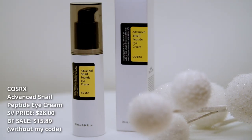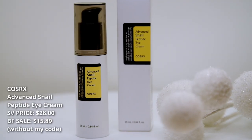So let's actually move on to the next category. Let's move on to my moisturizers, maybe my sleeping packs, my eye creams, all of the cream stuff. So let's actually hit this category off with an eye cream. This is the COSRX Advanced Snail Peptide Eye Cream.